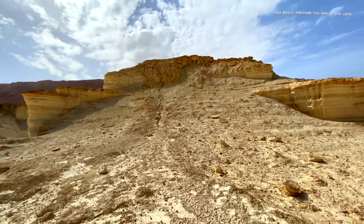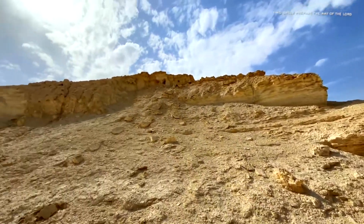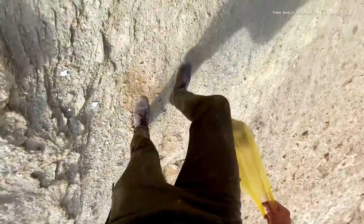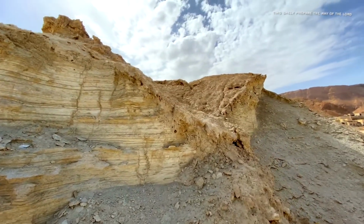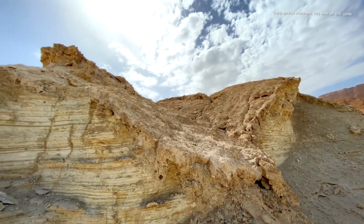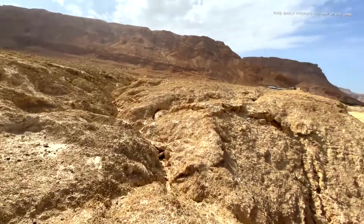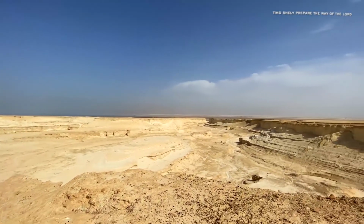Let's go on top of it. Looks amazing. So it's easy to walk because it's only ash. You can see where the ceiling fell on itself. Look at that. It fell on itself. That's the center of the valley.